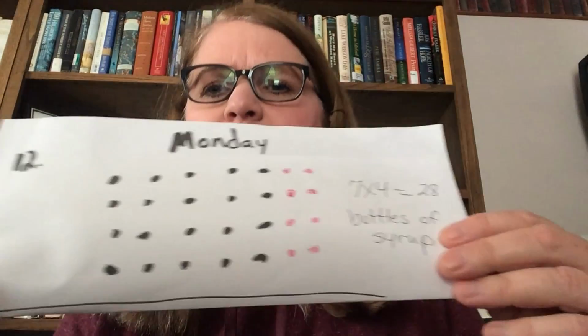All right, so that's the first part. And now I'm going to look at problem number 12. It says, draw an array to solve. For number 12, bottles of syrup are arranged in 4 rows of 5 bottles each. Mr. LaRock adds 2 more bottles to each row. How many bottles of syrup are there in all? Well, I decided to draw the array because an array is on paper here, so you can see it, and hopefully you'll show that when you do this on Seesaw too, or you have done it already, I should say.